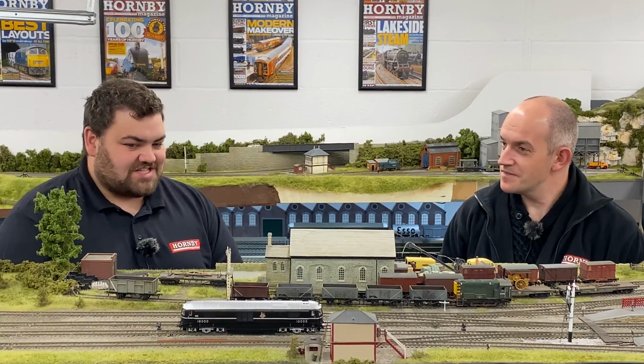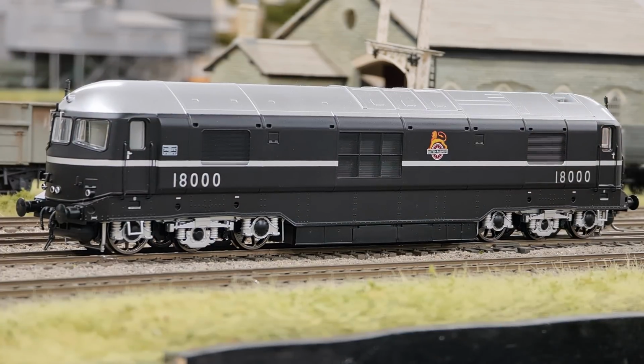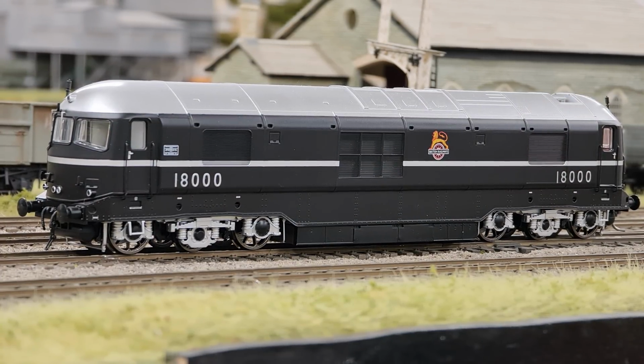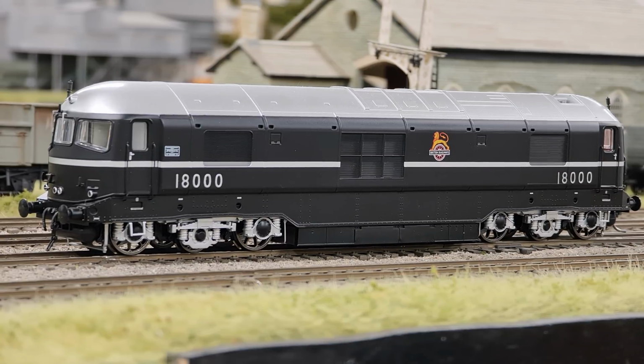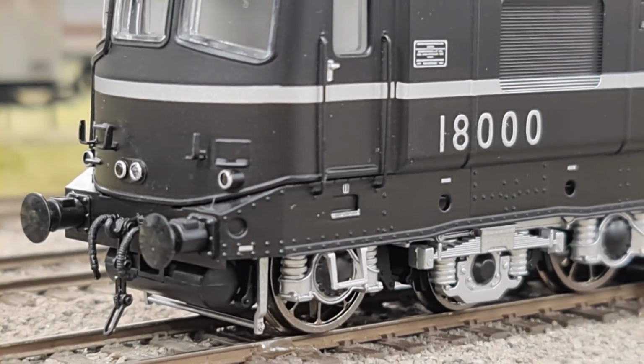So Mike, we've got the gas turbine in front of us now. It is a rather peculiar looking locomotive. It is. Well, there's probably a very good reason for that. This was actually built in Switzerland between 1947 and 1949. It was originally ordered by the Great Western Railway, but it was completed after nationalisation, so it didn't actually enter service until after British Railways had taken over the Western Region.